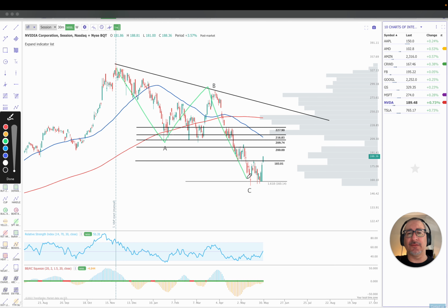Beautiful A, B, C retracement right off that 1618 extension to the downside. Big move on Thursday. Nice continuation on Friday through 183. Stopped at 188. 200 should come this week, barring any market meltdowns. And then over 200, 209, 216, 227 to the upside.